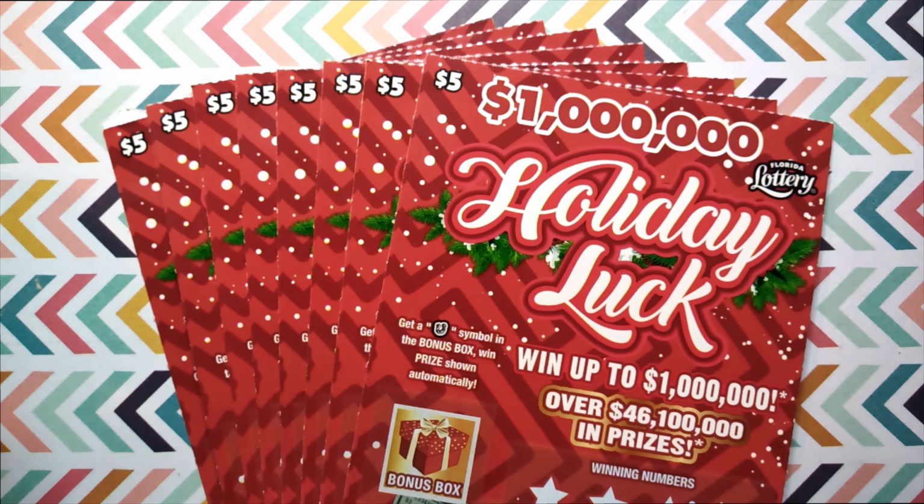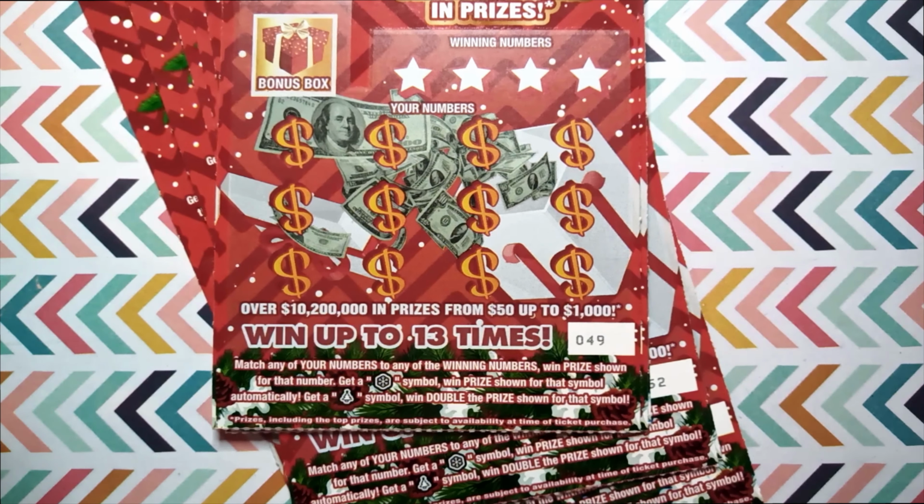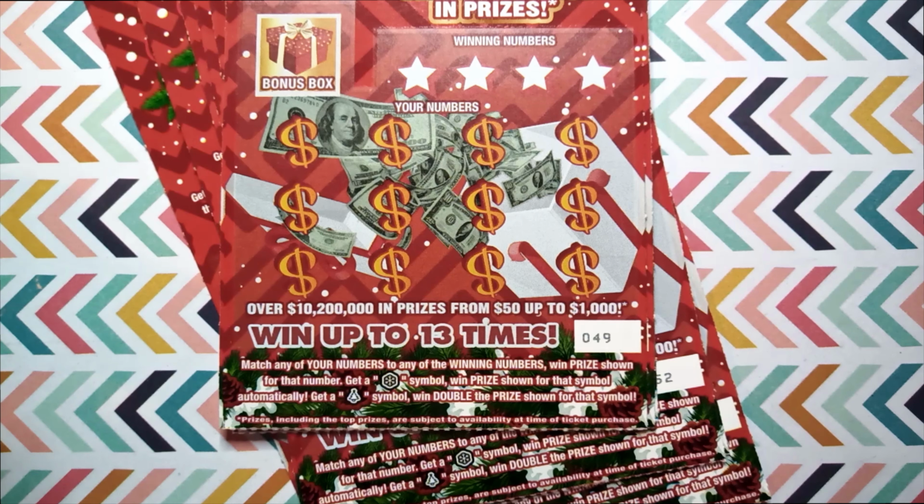And today, folks, we've got the brand spanking new $5 Holiday Luck from the Florida Lottery with a top prize of $1 million. Let's get scratching. All you got to do is match your numbers to the winning numbers. You win the prize shown. Snowflake gets you the prize. Christmas tree doubles the prize.